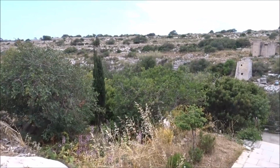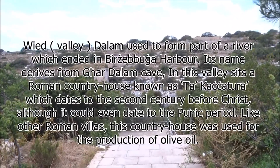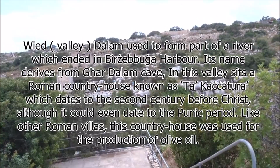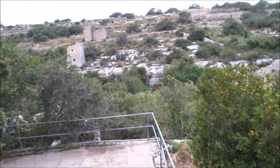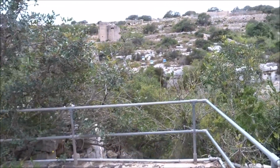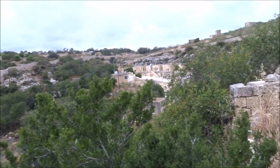Wow, it's a bit windy. There's like a valley here. I'll find the name of the valley. It's going down to Bezabuja, the valley just here. The actual animals weren't in the cave itself. They were washed down from different areas. Obviously the water was going into the sea at Bezabuja, so obviously a lot was lost. There's a whole valley coming down into Bezabuja.